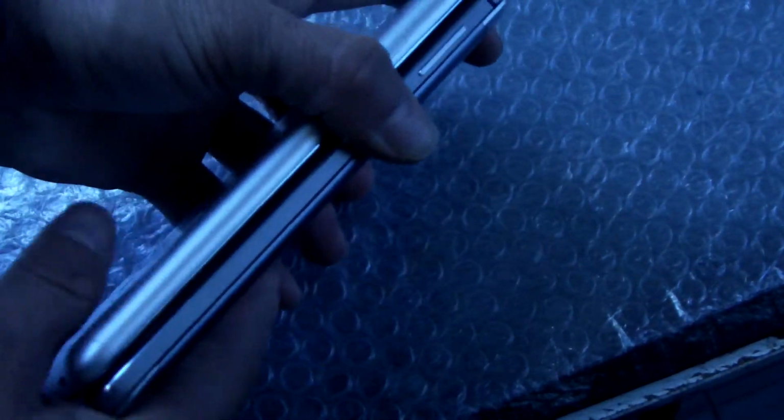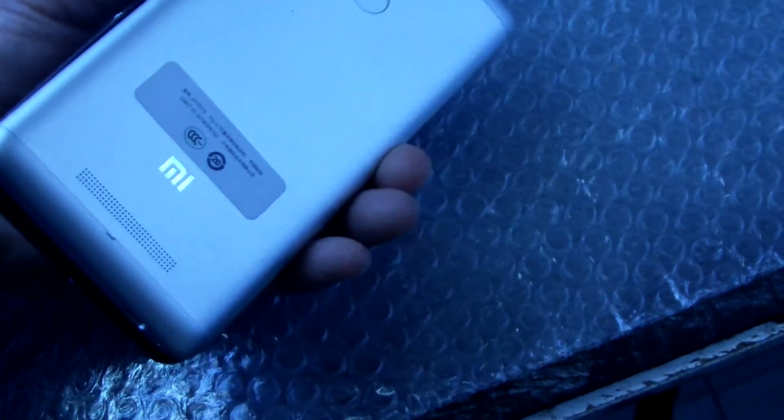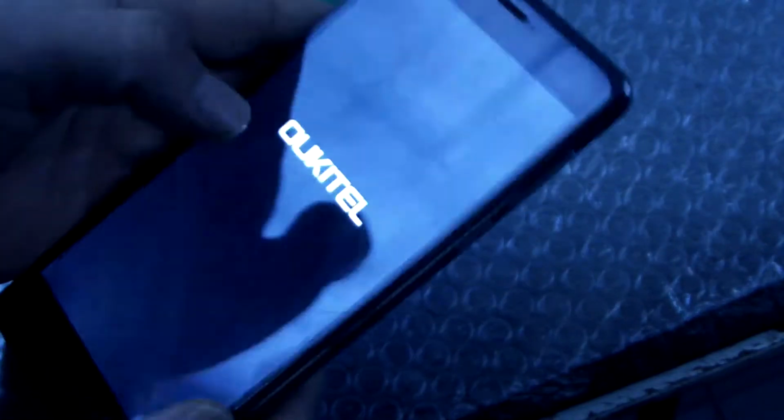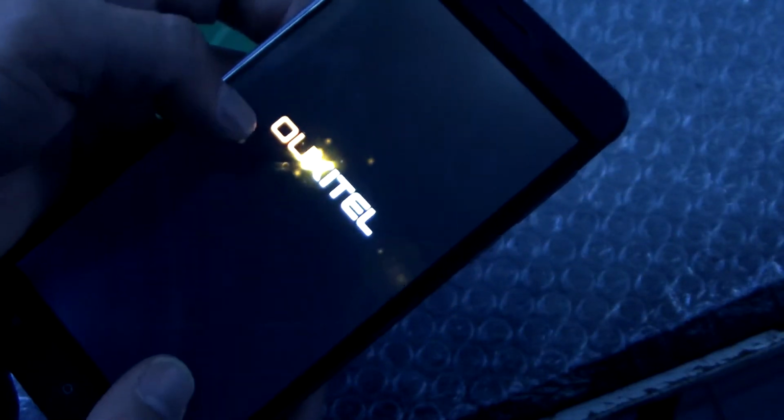Let me see it from the side, from the edge side. This is the Mi Redmi Note. You can see this is the Oukitel K6000. The SIM card slot and TF card slot are both here. Now let's open it, power it on. The edge side. Build quality is very good.